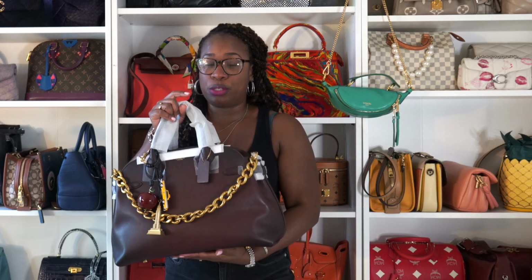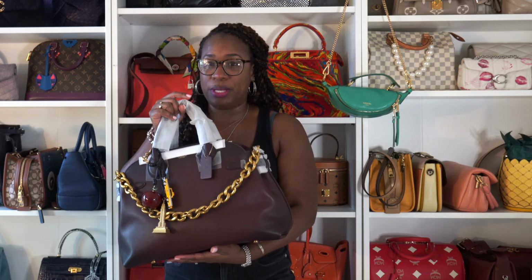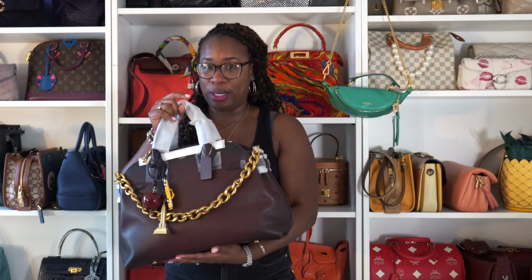So I chose this burnished colorway. I thought it was gorgeous, and it is, guys. But you know what? Even though it's burgundy, it's reminding me a little bit of brown. And you guys know that I said that I was not adding any more brown bags to my collection. So although this is called Merlot, it's very brown. And I think it's brown because of the burnishedness of it.